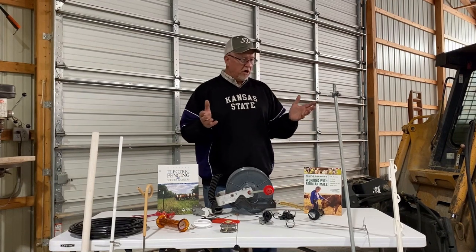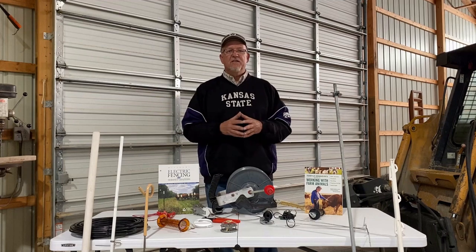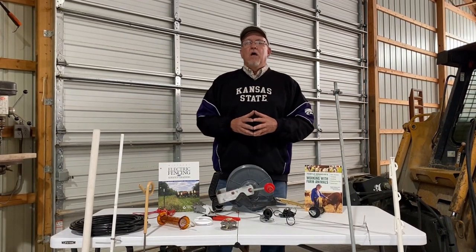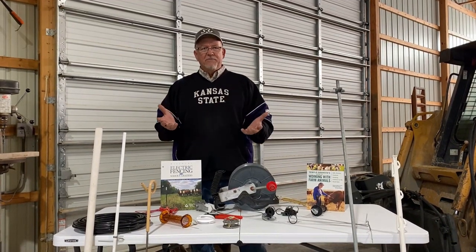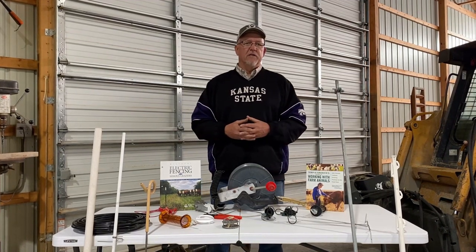And really, when we talk about any fence, any good fence is a fence that keeps the livestock where we want those cattle to stay at. So since we're talking about electric fence, there's two types of electric fence. There's permanent electric fence and there's temporary electric fence.